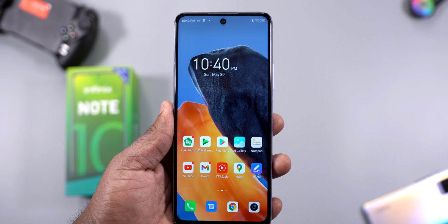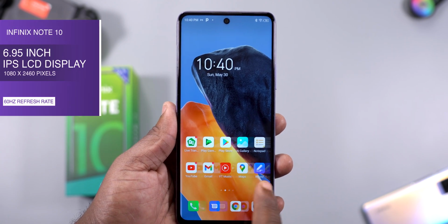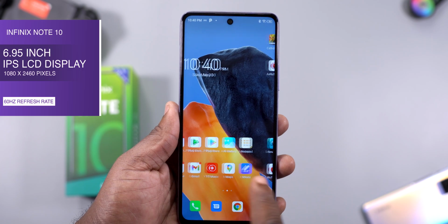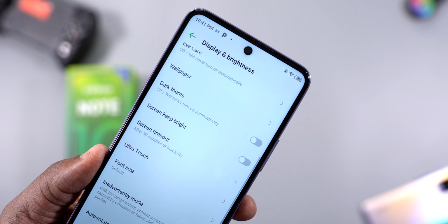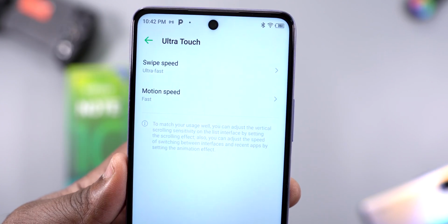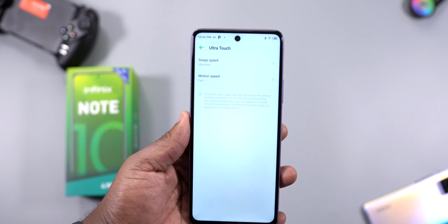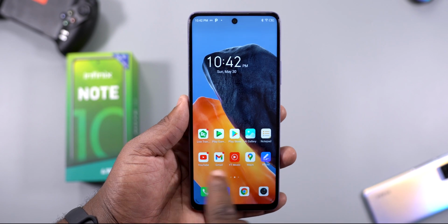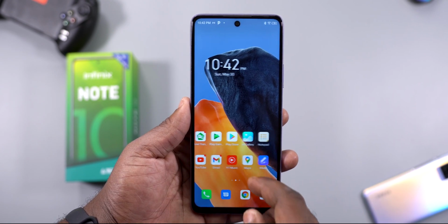Now let's talk about this giant display. It's a 6.95-inch IPS LCD display with a resolution of 1080 by 2460 pixels. It has a 60 Hz refresh rate, which is old school and doesn't appeal to people anymore, but it does have something called Ultra Touch, which increases the swipe action and motion action, and when I tested it out, it seemed to be a gimmick because I didn't notice anything different. Or maybe it's my eyes.